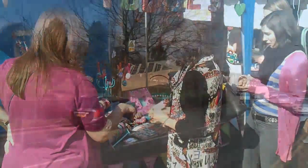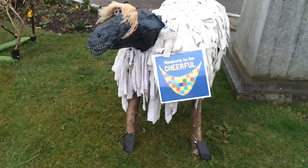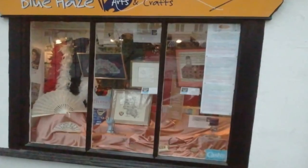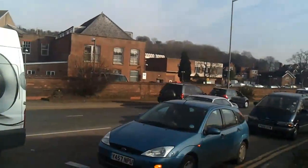To achieve this, our projects will focus on making the town centre more visible to passing traffic, promoting ourselves as a centre of excellence in the arts and as a launch point for walkers and cyclists to access the stunning beauty of the Chiltern Hills.